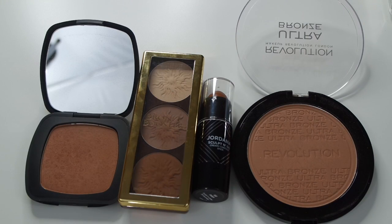For bronzers and contour in the month of March, I had my Bare Minerals bronzer in the High Dive, that's to the far left. Then I have the Bronze Booster Contour Kit from Physicians Formula, which I absolutely love. And then I have this Jordana Sculpt and Glow Creamy Contour Stick. I have not used that yet. I am going to put it back. I'm going to pull it out at a later time.